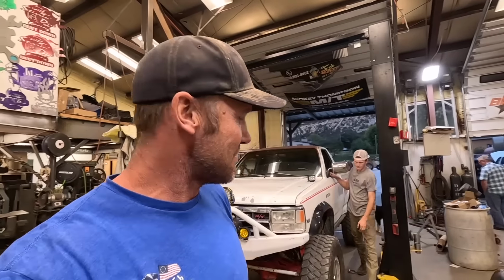All right, Jace's truck's finished. No leaks. It's good to go. He's gonna fix the spark plug wires or whatever the miss is.